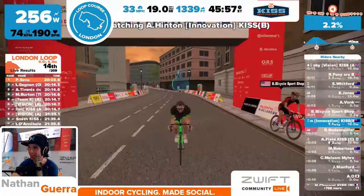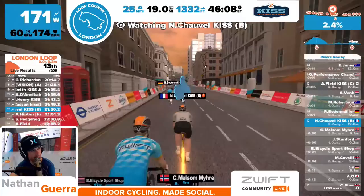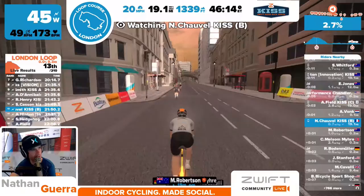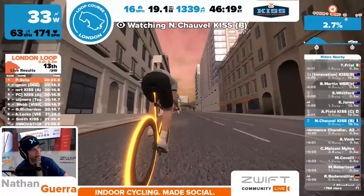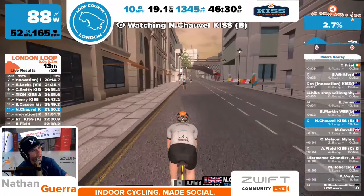A Field across the line in the C category. It looks like nice job to him, followed by Chauvel there at 3.4 watts per kilogram. Now, is Field just finishing up a one lapper there for the C category, I have a feeling? Maybe, it looks like, as perhaps that is what's going on there. It looked like he was finishing up a C category race there and sprinting across the line in the KISS C category for A Field. I wonder if they're doing just one today. But they are all a part of the same category. I have a feeling they still got one to go.